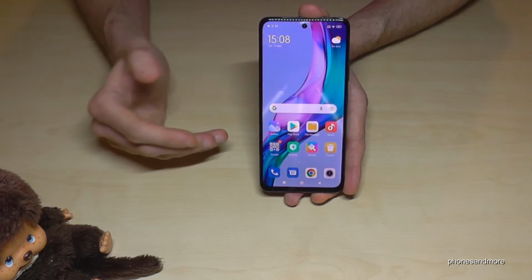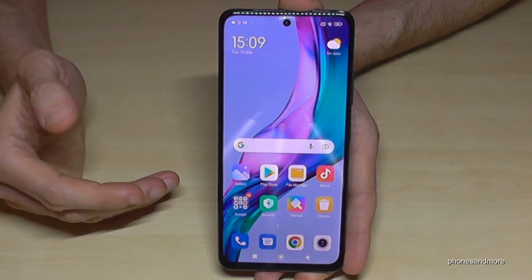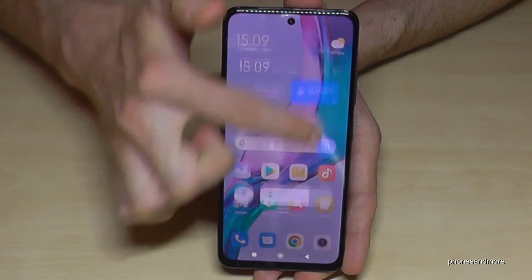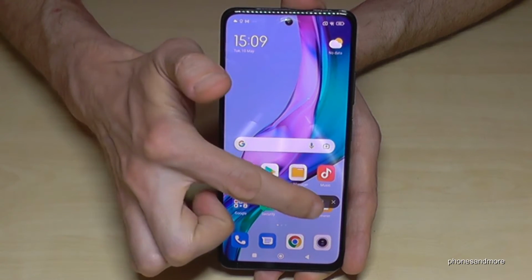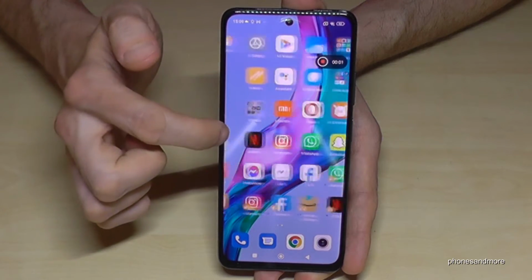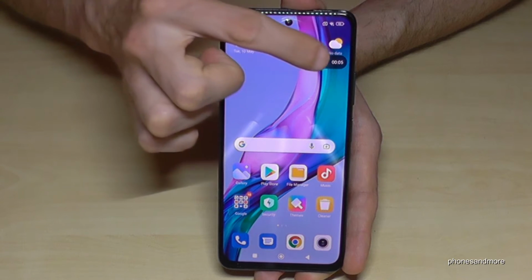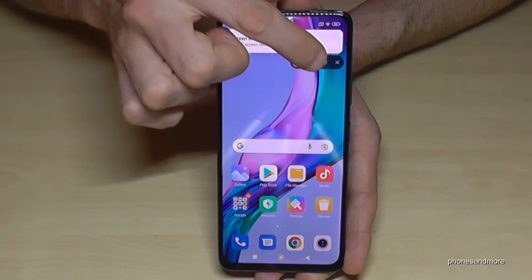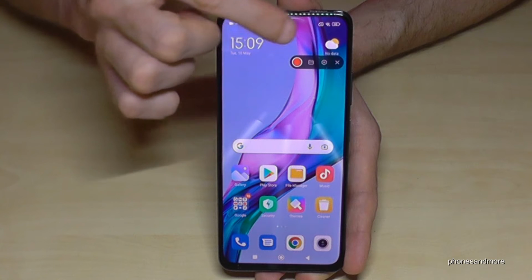And if you say, hey, I want to make a video of my screen actions, maybe I'm playing a game or I want to show a tutorial or something like this, you can do it also by just going to the control center. And then you have this video cam here. Tap on the cam and you have this little tool here, which allows you to record your screen actions now. If you want to make it visible again, just tap on it and tap on it again, and the video has stopped. Next to it, there's the folder to see your previous screen recordings.